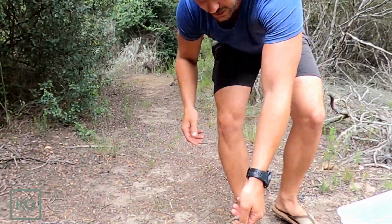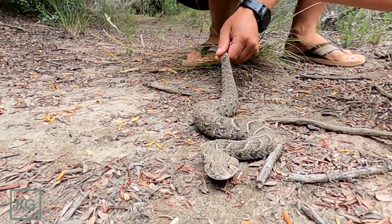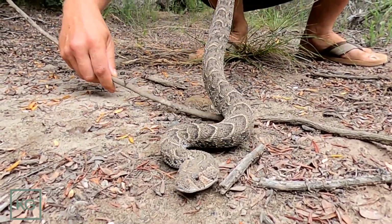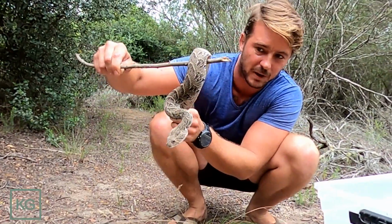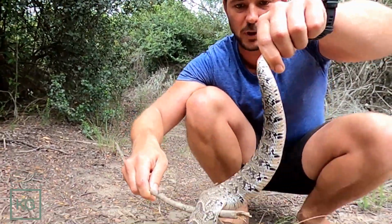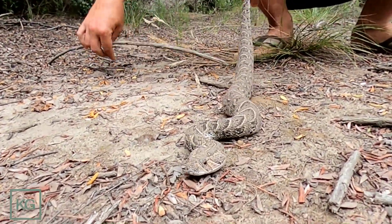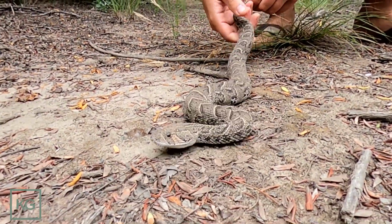Oh, tricky when they're this small. Let me just grab a little stick here in case. When they're short and small like this, they're quite difficult to gauge, but incredibly fast striking snakes, these puff adders. Look at those beautiful markings under the body. Such a beautiful specimen. Rare for down here in the Cape for them to be this kind of dull in color. They're normally quite bright and yellow.